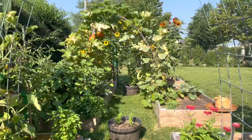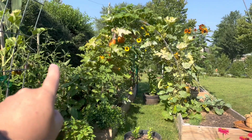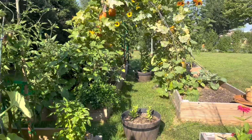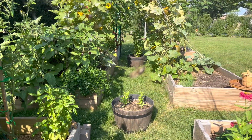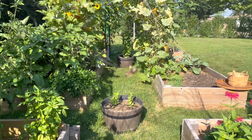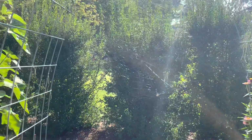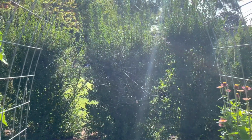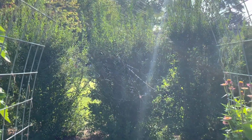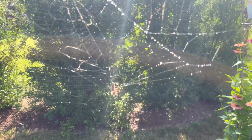Okay. Wait, I literally almost walked into this. This is the scariest thing. I don't know if you can see it. It's really hard to see. There is a giant spider web between this cattle panel, and it has a poor little bee in it. I wish it would focus, but it's not going to. Okay, you can definitely see it better from this side. Check out that web. Someone was working for a long time. Poor little bee's gonna be lunch or dinner for someone.